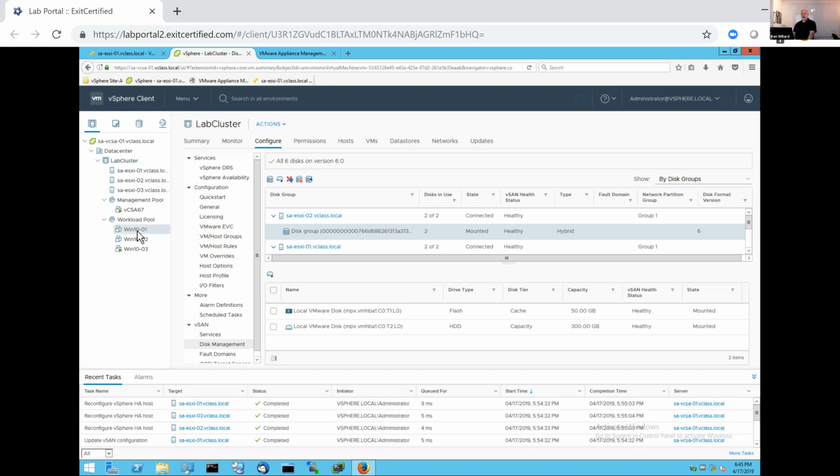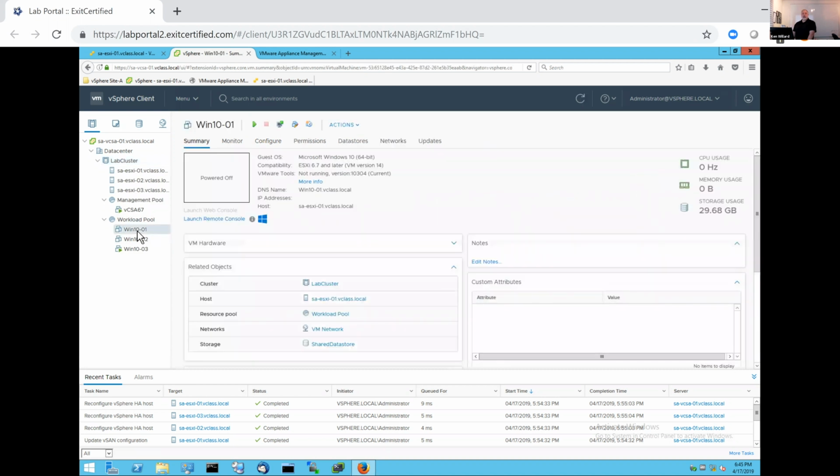One of the things you have to know about Enhanced vMotion Compatibility is you can only configure it with the virtual machine powered off. If you think about what we're setting here, we're setting the instruction set that is presented to that virtual machine. Well, a virtual machine's guest OS only checks for its running instruction set once when you power it on. So because of that, you have to be powered off on the VM to set Enhanced vMotion Compatibility.